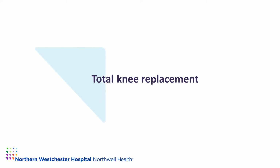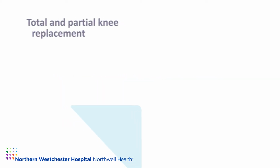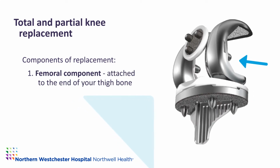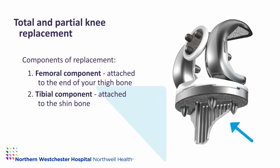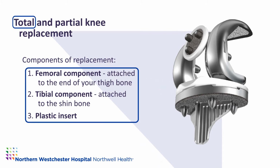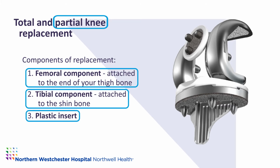What is a total knee replacement and why is it done? And what about a partial knee, and why does a patient need a partial versus a total knee replacement? Components of a knee replacement include 1. The femoral component. This is attached to the end of your thigh bone. 2. A tibial component. This is attached onto the shin bone. 3. A plastic insert which lies in between the thigh and the shin. A total knee replacement involves the replacement of all 3 compartments of the knee. In a partial knee replacement, only the affected compartment is replaced.